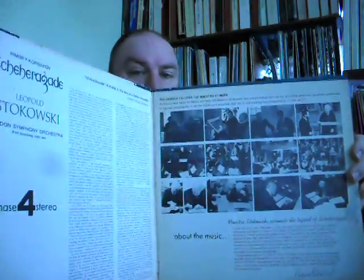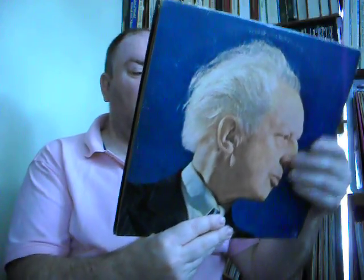Phase 4. This one is Scheherazade, maybe. But Leopold Stokowski, the London Symphony Orchestra, and it's a gatefold. It's not too great a shape, but it's still all intact there. Yeah, gotta love it. It's another Phase 4 in my collection. And so that starts the classical that I picked up.